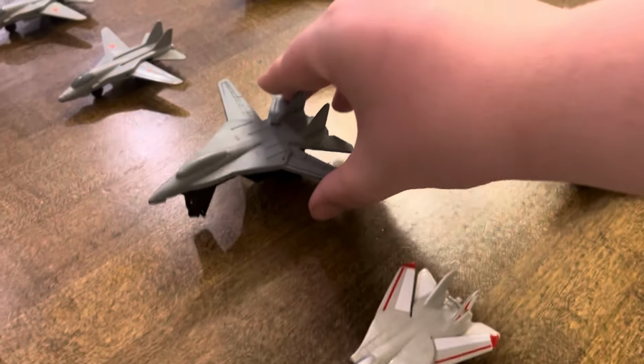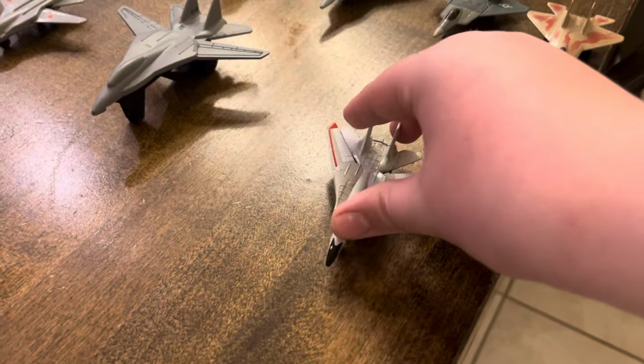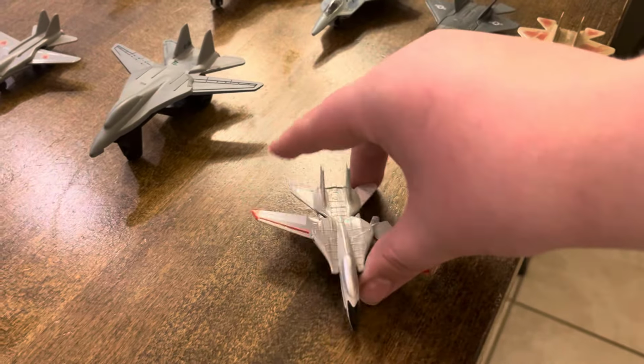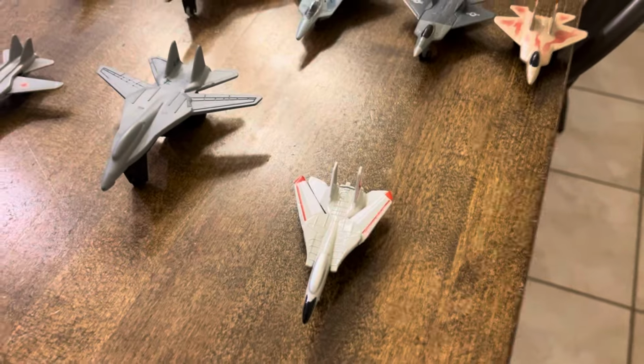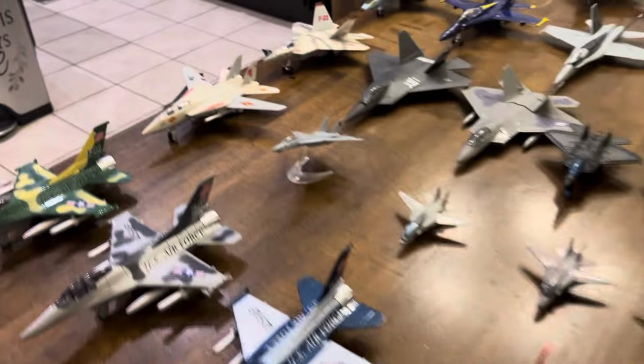These ones, the wings do not sweep in or out. This one I got with this F-16. This is definitely my least favorite F-14 I have, because it's definitely very broken. And the thing is, it came like this. But yeah, the wings kind of sweep in and out. They do, but it's not a great job.